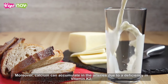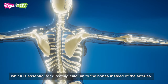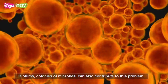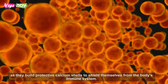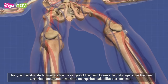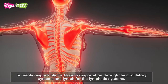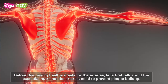Moreover, calcium can accumulate in the arteries due to a deficiency in vitamin K2, which is essential for directing calcium to the bones instead of the arteries. Biofilms, colonies of microbes, can also contribute to this problem, as they build up protective calcium shells to shield themselves from the body's immune system. As you probably know, calcium is good for our bones, but dangerous for our arteries, because arteries comprise tube-like structures, primarily responsible for blood transportation through the circulatory system and lymph for the lymphatic system.